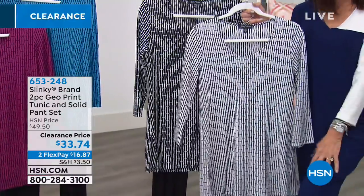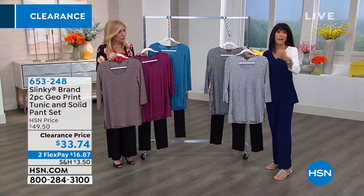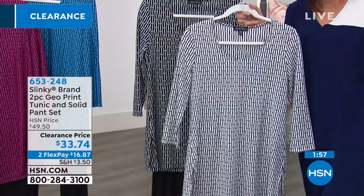Exactly. And I was going to show you the skirts. I know we had the pencil skirts that are coming up, because I know you want to show them throughout, because the pencil skirt will work with all of the tunics, this tunic, the two-pack of the tees.